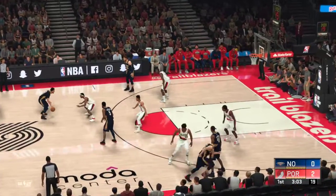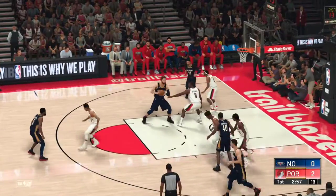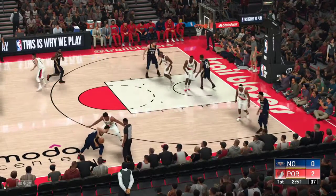And Greg, when you look at the top perimeter defenders in the game today, how high does Jimmy Butler rank on that list? Look, he's in the top handful, no doubt about it. Multiple all-defense selections. He is a true two-way terror.